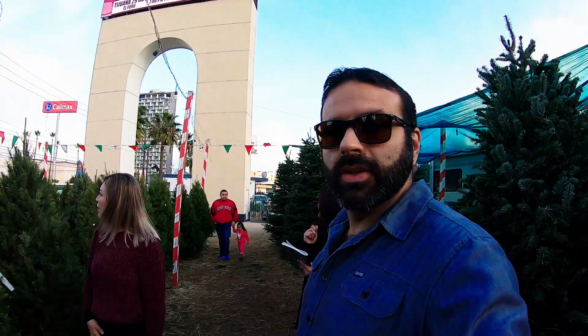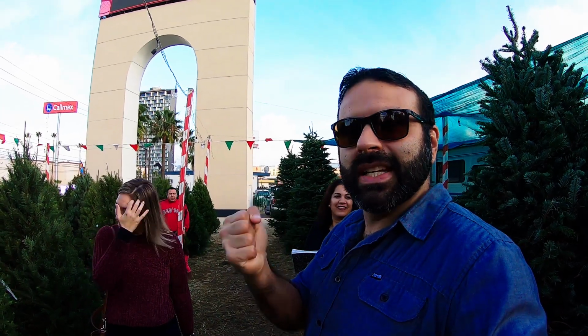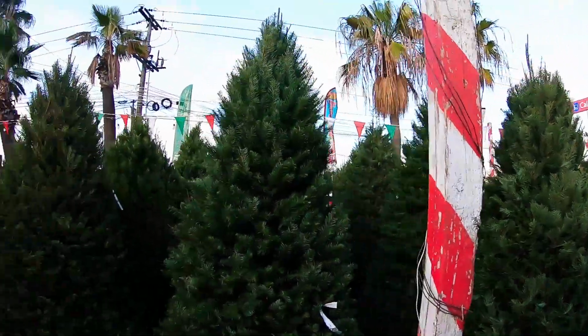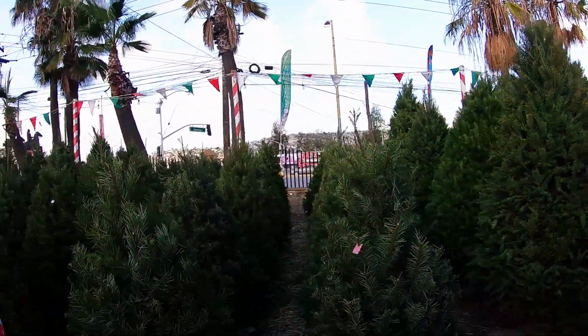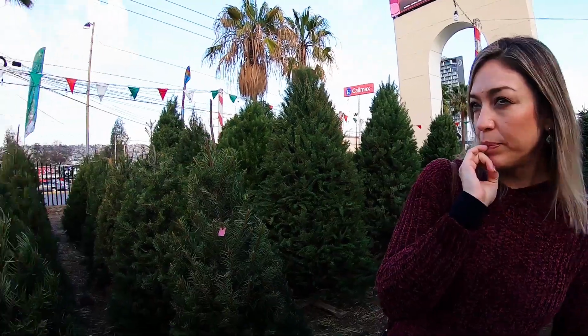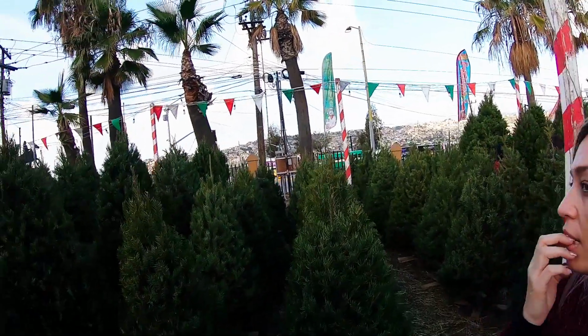1,600 pesos, which comes out to about... No, there's no way. It's got to be like $150. Maybe $160. Let's go look around. How much did she say it was? It's more than you paid for your tree, right? I paid 3. Oh, you paid 3. But mine has some snow on it. Let's see.